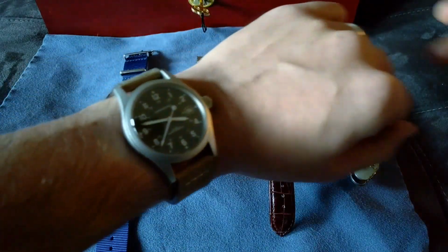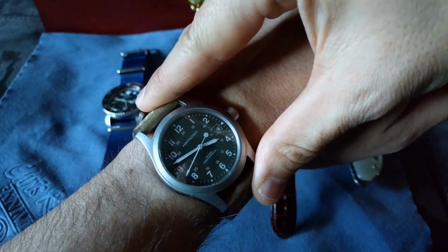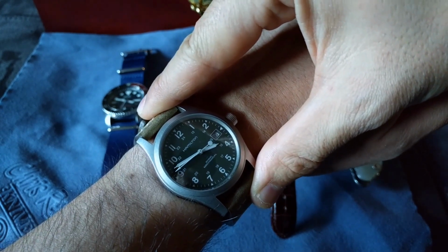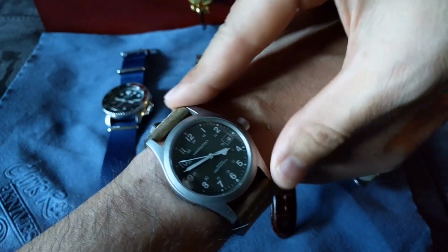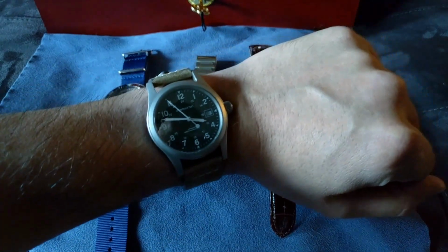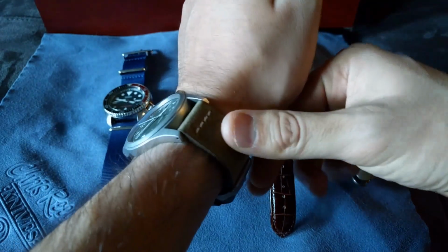But on the watch today was my Hamilton. This guy is the mechanical khaki field. Whatever variation, however you say that. Manual wind and B-blast case. I may be selling this watch. So if you're interested, just let me know. I put this on a collareb.